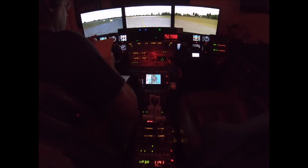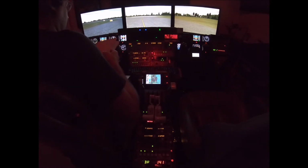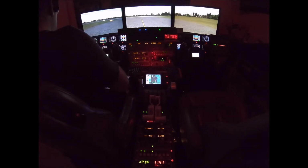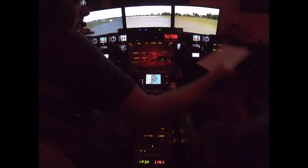Tower, King Air 300 Alpha Juliet, number 2, hold short. All right, that'll be nav lights, departure is 25.15. Landing traffic. Taxi lights are off. Landing and strobe lights when we take the runway. After takeoff checks will be next.